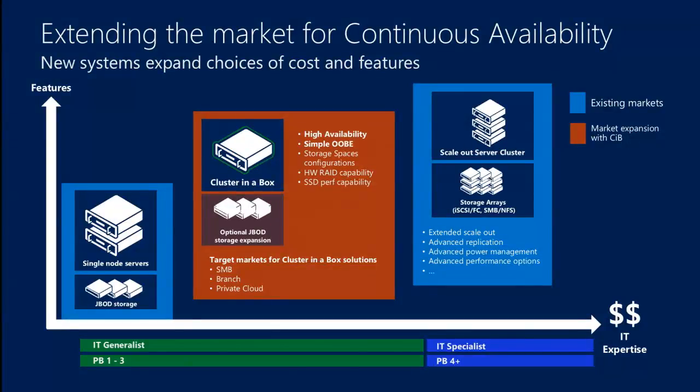So what we had in front of us was a problem to say what we really need is this orange box in the middle. And you can see what it does is it moves it back over to the left in terms of cost and expertise. But also, if you look at the vertical axis now, it's not everything that you were getting before in the enterprise high availability market. The key thing to bringing out a volume product, one of the key things, is that you understand how to limit it.